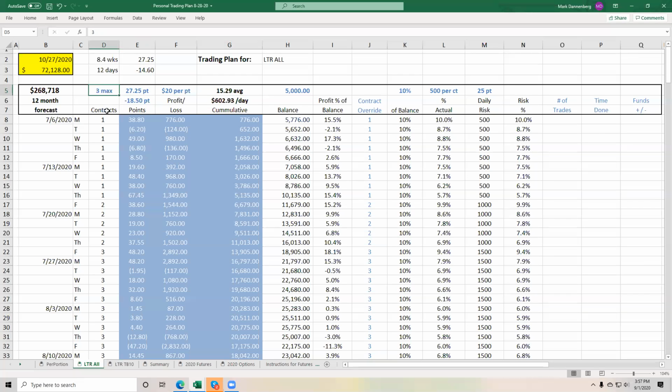we're going to take a look at the number of contracts. So contracts are determined by 2 things. If you've listened to this end of day update before, you know what it is, but I want to make sure that you're really clear on this. 2 things. First of all, we started this account with a $5,000 balance, and we are willing to allocate 10% of the balance of the account to contracts, to risk.